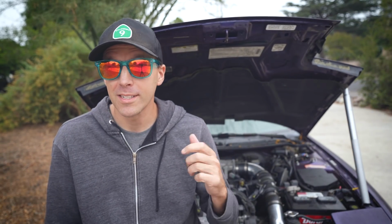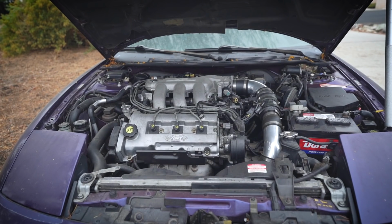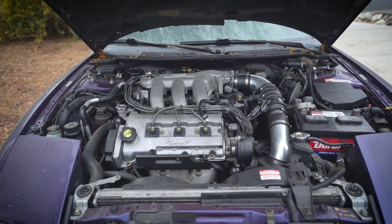So, as you might remember, last year I bought this car for $300 sight unseen at an online auction. When I got it, it was overheating. It was pissing coolant out of the water pump. I replaced the water pump, the thermostat, hoses, timing belt, valve cover gaskets, the intake, spark plug wires, and even a bunch of bad solenoids.